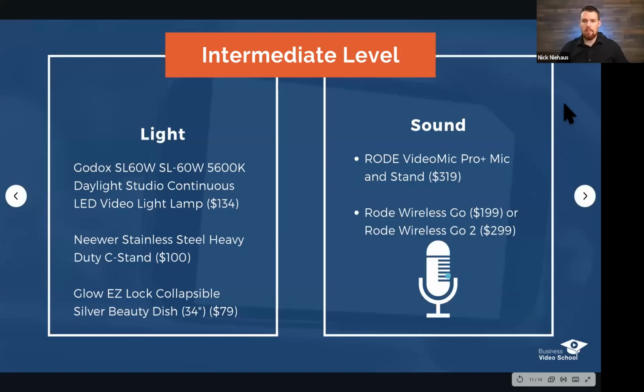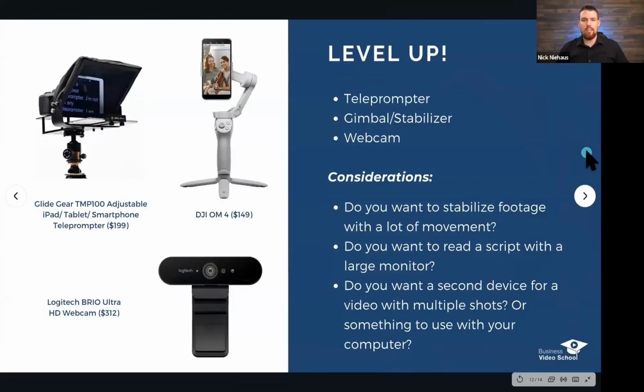Yeah. And that's a great point Tristan brings up, which is some of these will be directly into your computer, which means they're only going to work with a computer, right? So that's going to be super easy. Just plug it in, you're ready to go, which I love about it. But it's also not going to work with a phone or a camera, right? So just kind of keep that in mind. I have mostly camera or phone compatible equipment just because my background is in producing videos, right? So hopefully that answers your question.